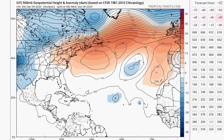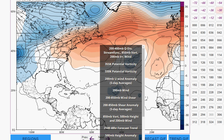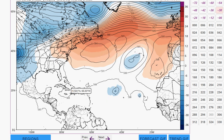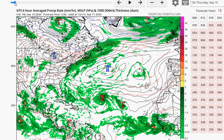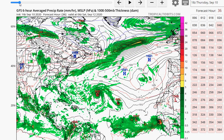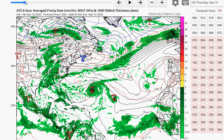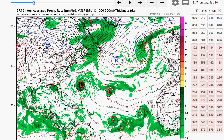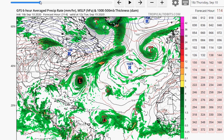So I'm going to change this to the surface. So you get an idea of the surface now and what's setting up at the surface. So you can see there's a high going to build into the north. We'll get some nice weather for Saturday there. Then it moves away. Another cold front approaches and a bigger high comes in, brings us nice weather for Tuesday, Wednesday. And that high is what's going to push Paulette away.